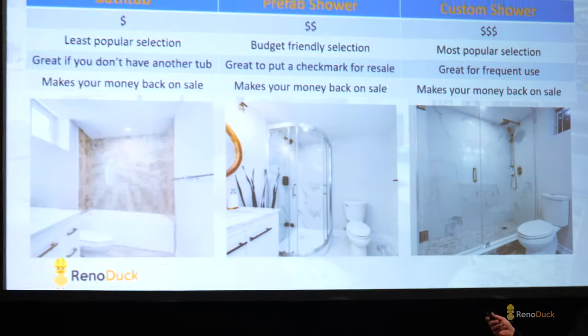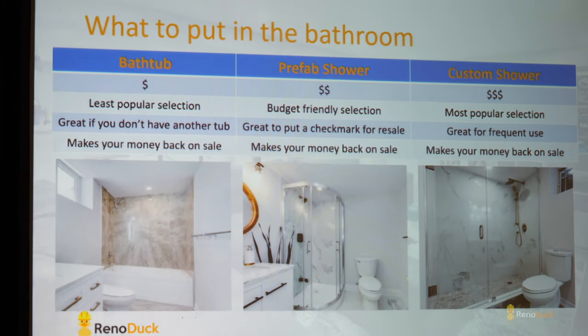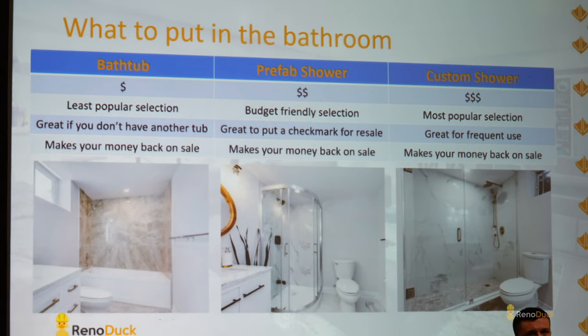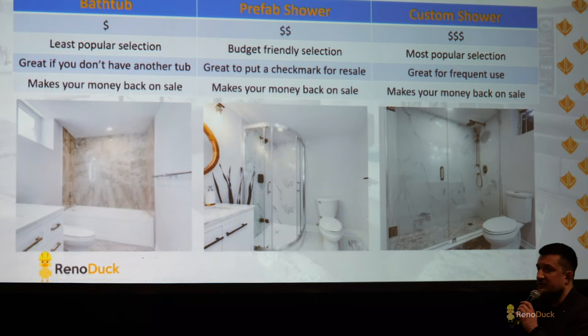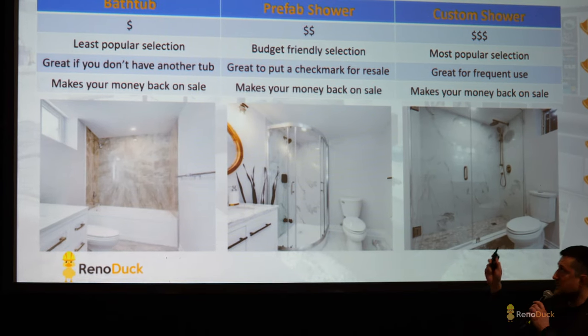What to put in the bathroom? There's three different types of things you can put in terms of bathtub, prefab shower, custom shower. Bathtub nowadays is probably the least popular option. 5%, if not less, of people put bathtubs when they put bathrooms in the basements. If you don't have a bathtub upstairs for resale, I do recommend to put a bathtub. It's one of the cheaper options.